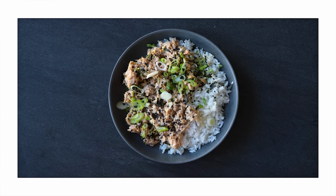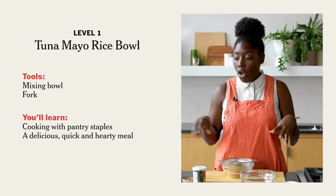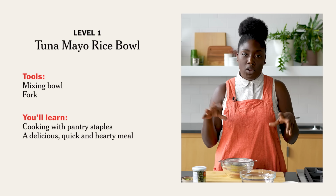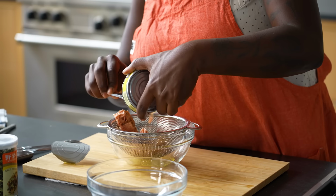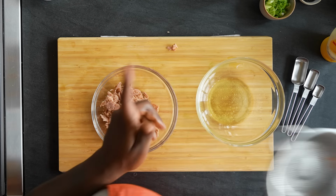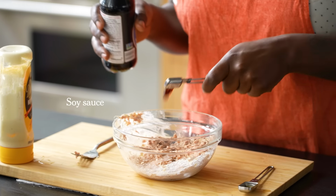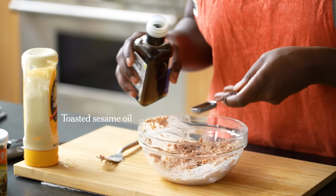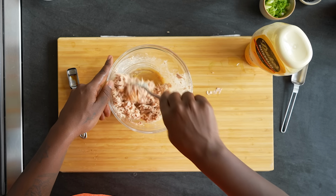Level 1, we're going to make a beautiful tuna topping along with all kinds of fixins that you can put on it. So what we're gonna do first is take our tuna packed in oil. We're going to add 3 key ingredients. We have our mayo, we have soy sauce, and we have sesame oil. Just gonna mix that, incorporate it.